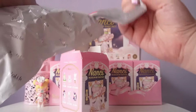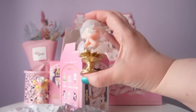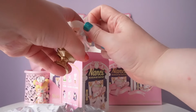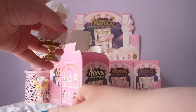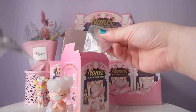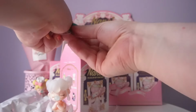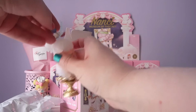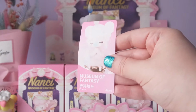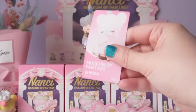And we have just our basic Rolife bag. Oh, it is the candle one. Look at that. I guessed correctly. And she has a bit of plastic around her neck. And I think inside we're gonna have her flame separate. Yes, we do. So let's get this flame attached to her head. And here's the card for Prayer, which is our cute little flame angel Nanci.